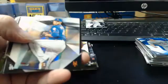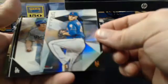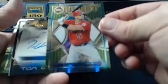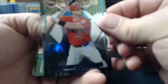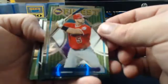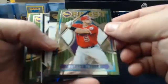Getting a little ahead. Another Ken Griffey Jr. Generations for the Mariners, and behind it Zach Wheeler. So starting to see a little bit of duplication. Okay, Albert Pujols. Albert Pujols in the Cardinals uniform. And go Braves, you're going to love me.